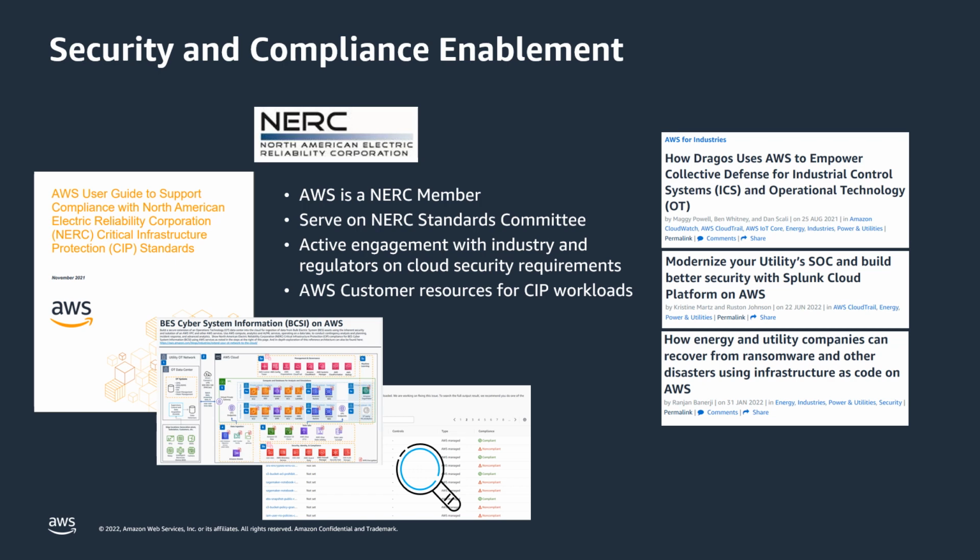Additionally, we develop blogs and other external content for our customers on topics that are relevant to them, including partner blogs on security topics like operational technology and security event monitoring, as well as AWS developed security best practice blogs on subjects like ransomware. Security applies to all workloads, so we also have industry-relevant security content available on the external AWS website. And with that, I will hand it off to Ranjan to talk about how to build security into your architectures.